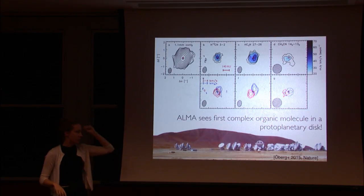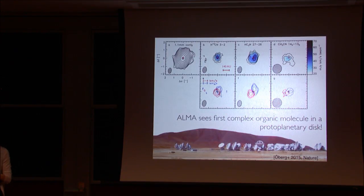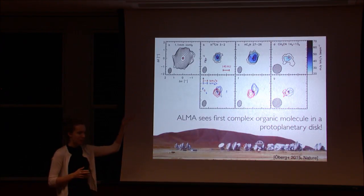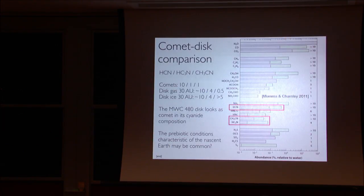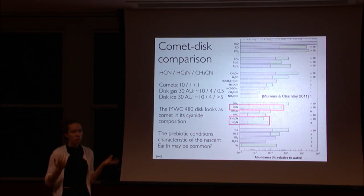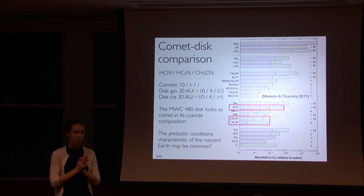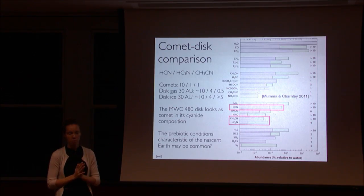And what we see, and this shows the first result, looking at a family of cyanides, which it turns out are very important for the currently most popular origins of life scenario on Earth, is that, first of all, we detect this family of cyanides. If we look at their relative abundances and compare them with comets, where we see the same kind of molecules, it looks very similar. It really looks like, within the uncertainties, the composition of this disk and the comet-forming region of this disk looks identical to what comets look like in our solar system.